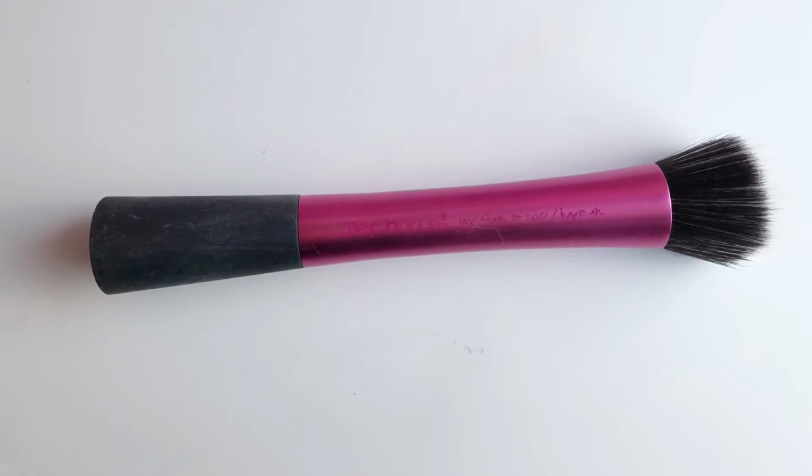And then the other one that I really like is the Real Techniques stippling brush, and this one is pretty in pink. I've used this for foundation, blush, cream contour, anything like that. I feel like this one is more multitasking. It's a little bit denser and shorter, slightly smaller than the e.l.f. one. I do really like this one too, so I definitely recommend these.